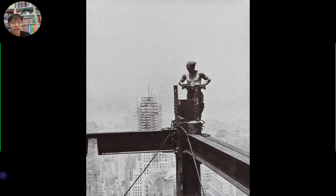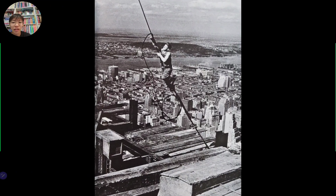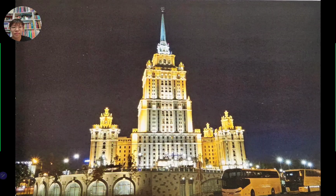People had to go up to high heights on an unfinished building, while others created the bricks and things. Others started building the skeleton too. And this is just one of the few people who risked their lives to help build the building.